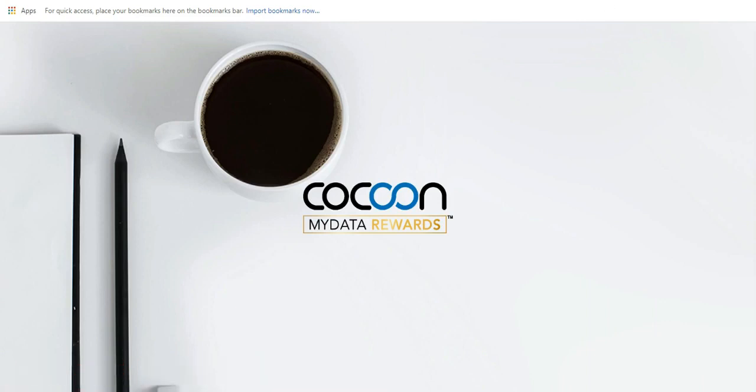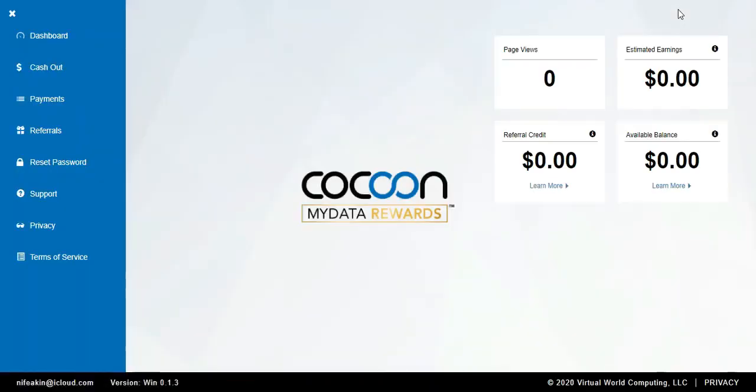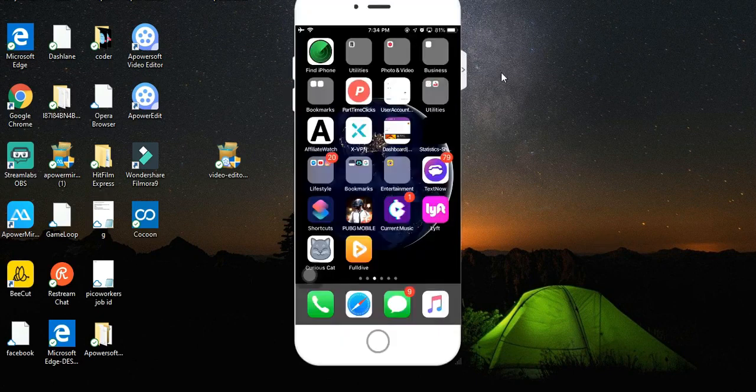You can head over to your dashboard over here. I pretty much just started using this app. As usual, every time I start using an app, I want you guys to be the first to know, so you could get a head start using the app also. So that is it for Cocoon. And the third one, I think they have a browser extension, but I have that installed on my phone. So I'm going to pull up my phone on the screen right now, and I'm going to be back.